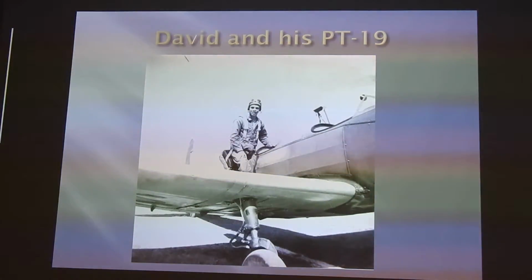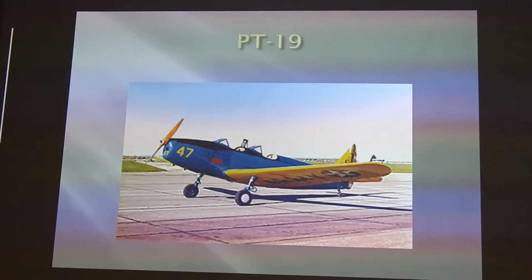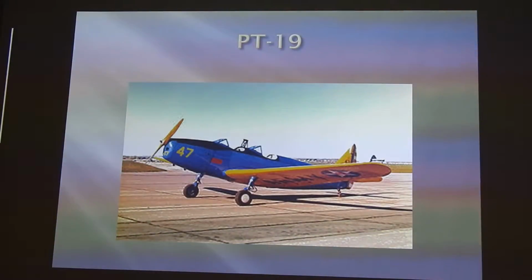Now David would draw PT-19 as his primary trainer. Yes, that's David up on the wing of his PT-19 getting ready to go out for a flight. The PT-19 was a low-wing monoplane designed for training, once again, in the Army Air Forces of that time.